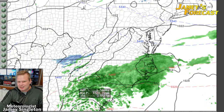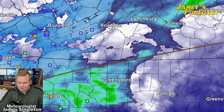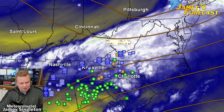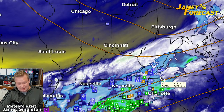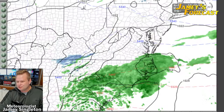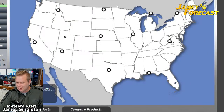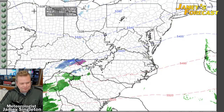Right now, the thinking is it starts off cloudy from this activity over us right now. And then later tonight, this drier air up here across Ohio and Indiana is supposed to move in. But with this active southern jet, I'm not too sure I completely buy it. I would watch it. Let's look at the new NAM. That's just now coming in as well.